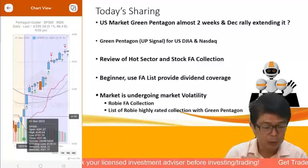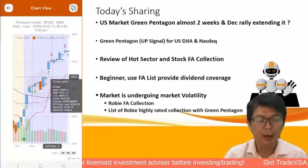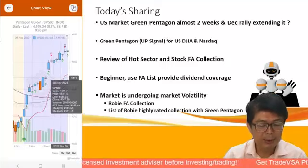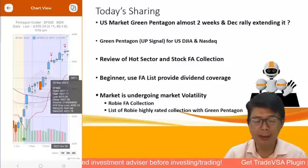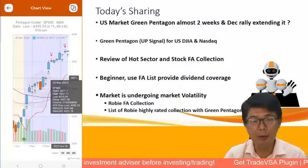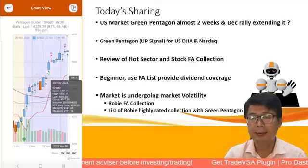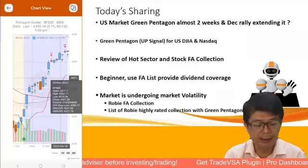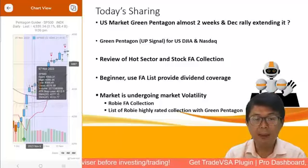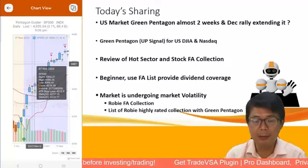Now, first things first, you will notice that we have a couple of upthrusts on my chart here on the left hand side of the screen. It started to take out by this bar on the 20th of November, which is just before the Thanksgiving on the 24th. Today's the 27th, and the green Pentagon for the US market has been running for almost 2 weeks. Will the December rally extend again? We have talked about the month of December always being traditionally one of the strong rally seasons, as we see the Christmas too.